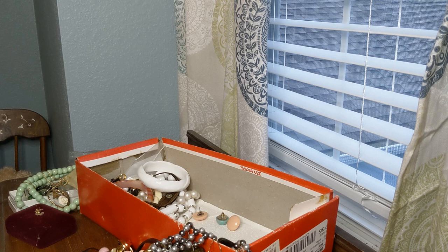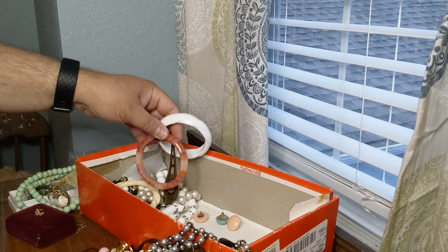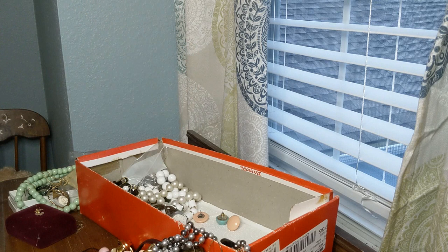Check the chain out just to be sure. It is marked something gold filled on that. So we got a couple good ones there, but we still have some more to go here. Plastic bracelet. Another plastic 80s bracelet, another one. And I just kind of flung that across the box, but there is another antique vintage watch, ladies' watch. I do not see a name on it. The face is pretty worn.